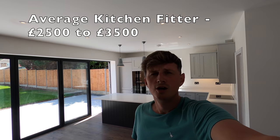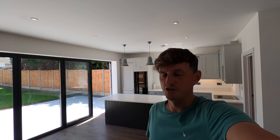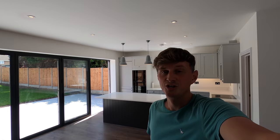But most kitchen fitters should be around, I would say, £2,500 to £3,500. I know companies like Ren charge £4,000, which Ren will obviously make a bit of money on as well, but for me that's too much. So as this was a kitchen and a utility, I'd probably put the amount he charged me down to around £3,500 for fitting the units here and the flooring. The worktop was fitted by the company who installed it, who I bought from, so I'm not including that.